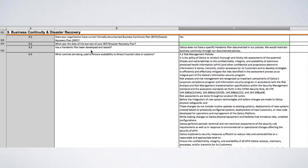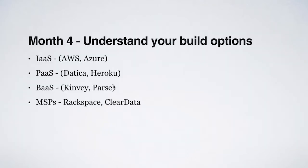And you can see there were even very specific items in here to see if we had a plan for if there was a pandemic. We don't have a specific pandemic plan. We just maintain business continuity through the rest of our documented policies. But this is something that we need to work on for all of our customers.